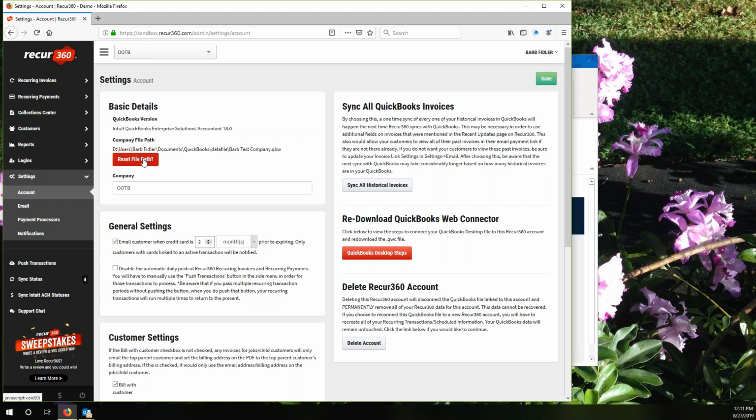Now, Recur360 connected to QuickBooks Desktop is dependent upon the QuickBooks Web Connector program. So generally speaking, in conjunction with you needing to reset the company file path, you would most likely also need to disconnect the Web Connector from where it was on the previous computer that you were running it, and decide which computer you're going to run it on now, and then re-download the Web Connector and reconnect it to the QuickBooks company file. Previously, if you did that, there were some challenges as if the company file path changed, you needed to contact us for support, and we had to do that for you. So now we've given everybody the ability to reset it themselves.